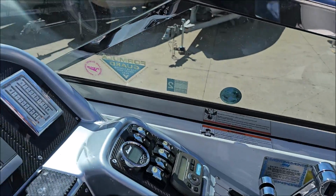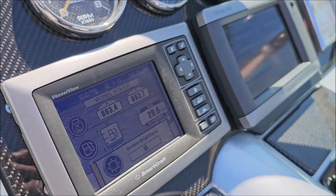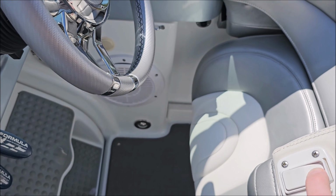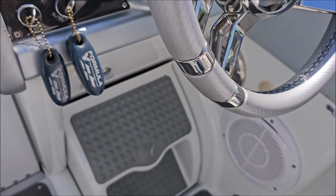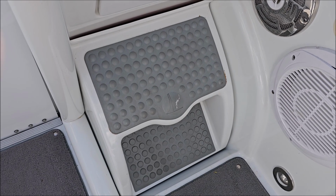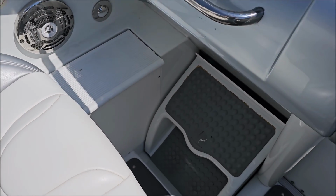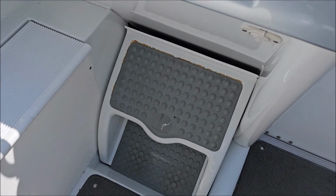Come back up to the helm. There's your Garmin GPS chart plotter. You see 665 total hours on this boat. Power adjustable seat bases on the bolsters. We've also got the McLeod adjustable in-floor step pads. We'll do both sides. Drop down bolsters. Power adjustable footrests.